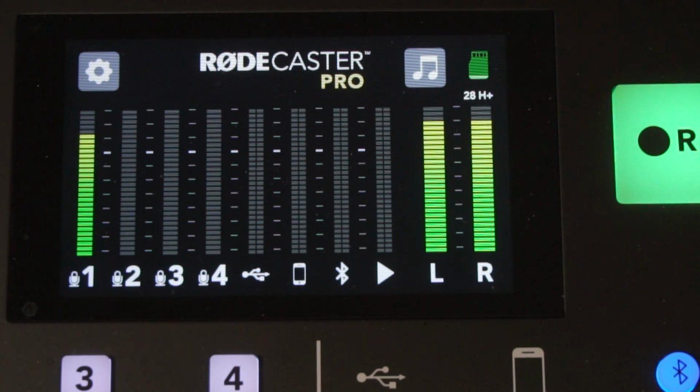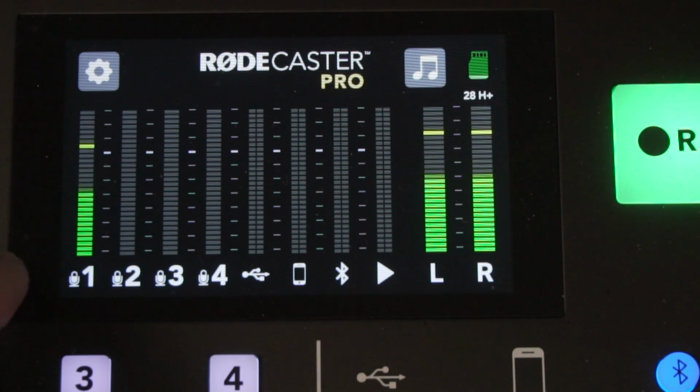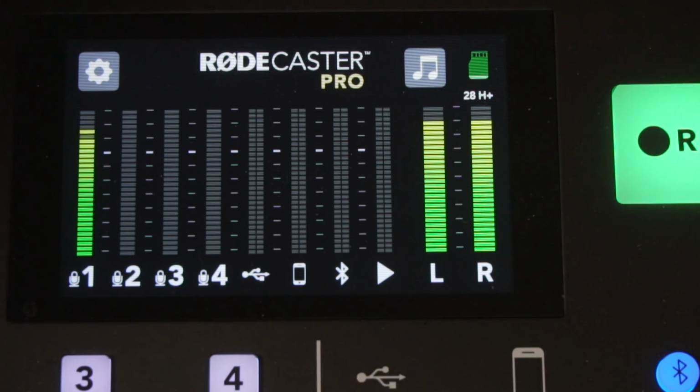So the green means your good level. If it goes into yellow and the red, you're going to start hearing distortion in the sound. But this is just the basic levels of your inputs and what's playing through the Rodecaster Pro, into or out of the Rodecaster Pro.